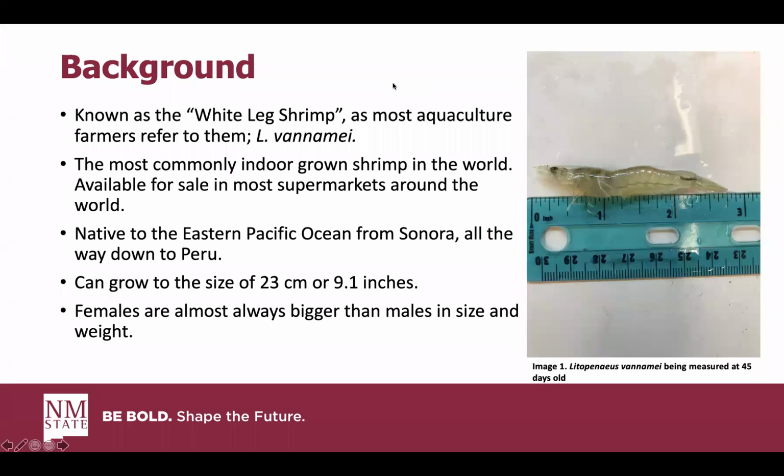All right, so just a small background. If you have no idea what a vannamei is, it's a white-legged shrimp. It is the most popular shrimp that you could buy commercially. So you can find it in pretty much any supermarket in the US and around the world. If they sell shrimp, you're probably going to buy some kind of vannamei, Litopenaeus vannamei. It's native to the coast of Sonora, Mexico, and it goes all the way down to the coast of Peru. It can grow to sizes of 23 centimeters or 9.1 inches, which is pretty big.